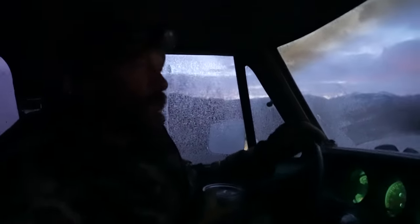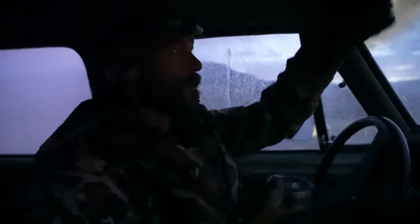I'm not sure what we're gonna do today. I think we're just gonna drive over there and see if we can find that herd. They'll probably wrap around and be on the other side of the mountain.